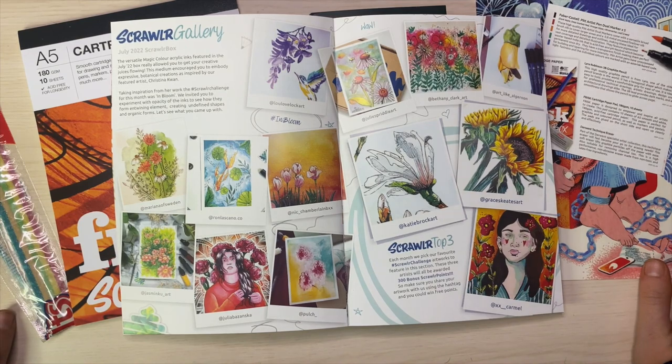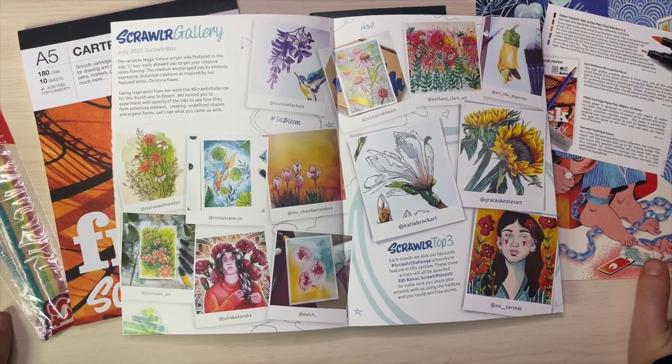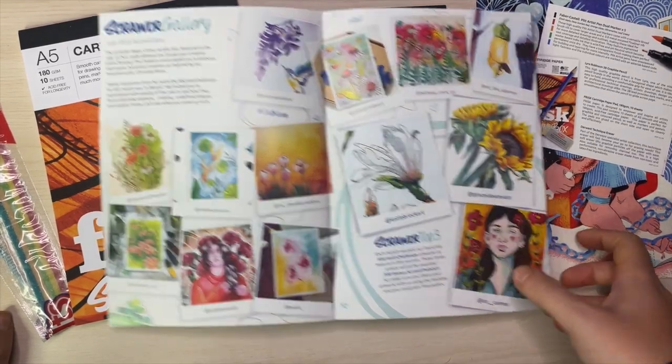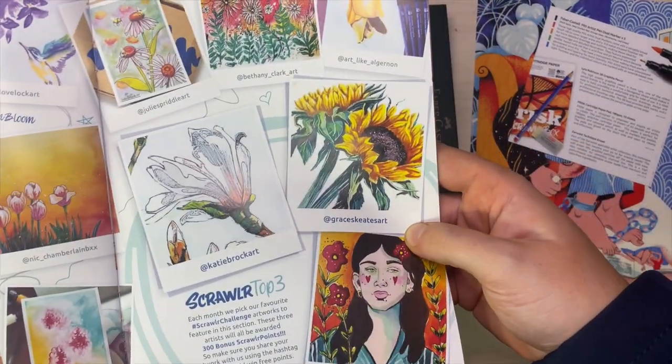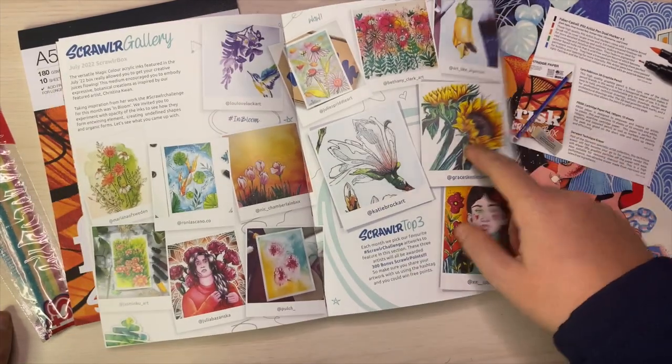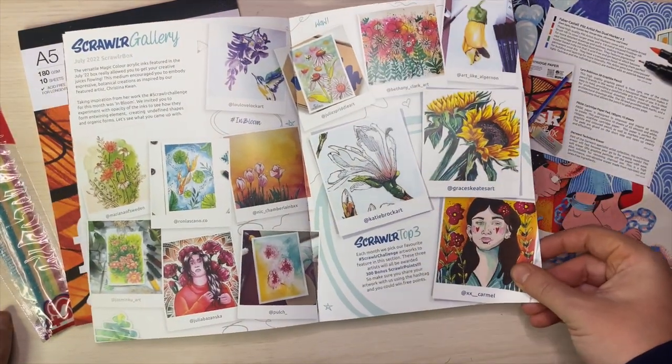So this was for the In Bloom prompt that we had for the July box, where we had the magic colour acrylic inks, which I think were really difficult to use. I usually like acrylic inks, and I usually use them almost like an acrylic, but I've really struggled to use them and come up with something good. But some people have come up with some beautiful stuff. Look at this. That's absolutely stunning. In fact, they're all stunning, but this one in particular has taken my eye.